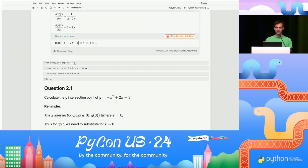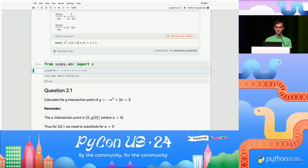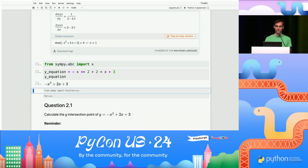Okay. So to do that, we can first import the x symbol from SymPy. And what that lets us do is it lets us rewrite our equation in terms of basic Python maths. So we use x here to write our equation, and if we run this, you'll see that it easily and nicely prints it for us.